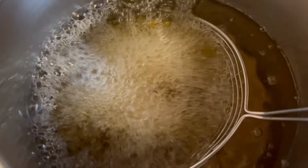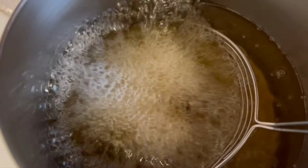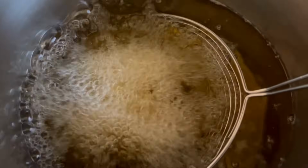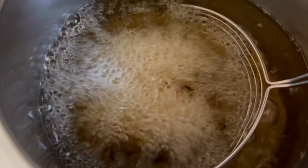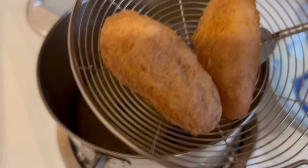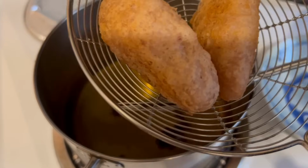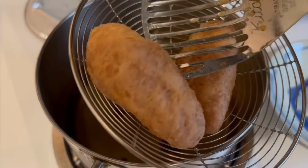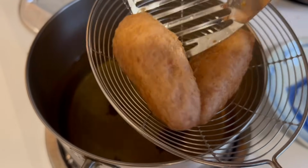It takes about 3 to 5 minutes to cook the dumplings. So bring the dumplings in and out of the oil, and when they turn golden brown, they're ready to be served. If the dumplings are sticking to the ladle, just give them a quick tap from the bottom to loosen them up.